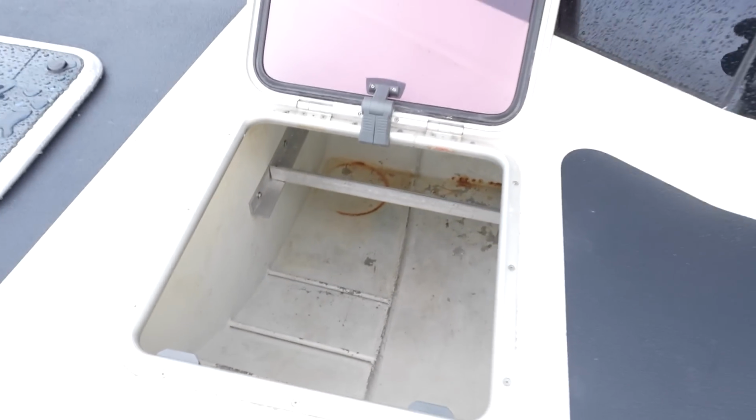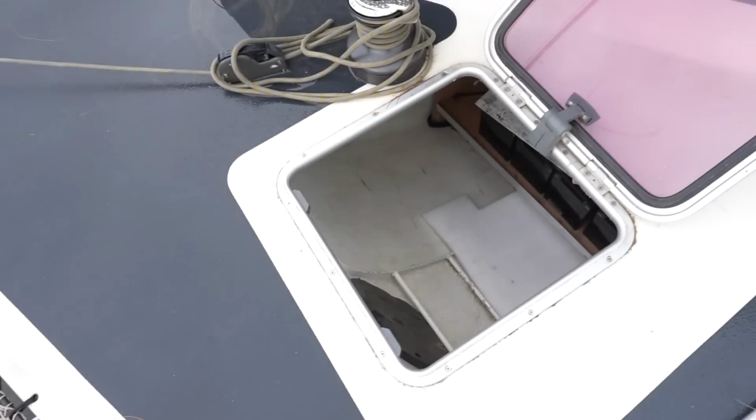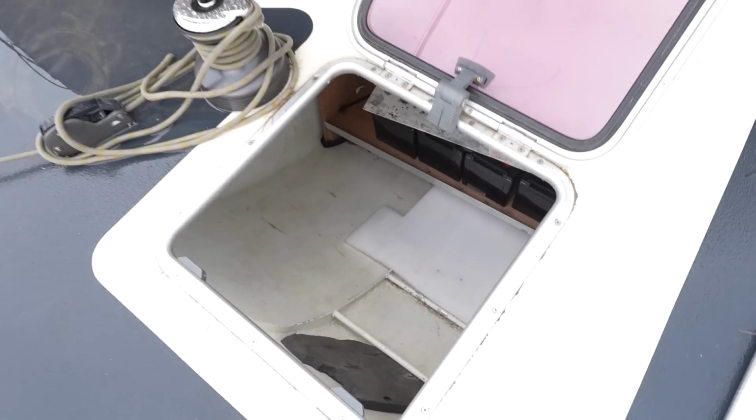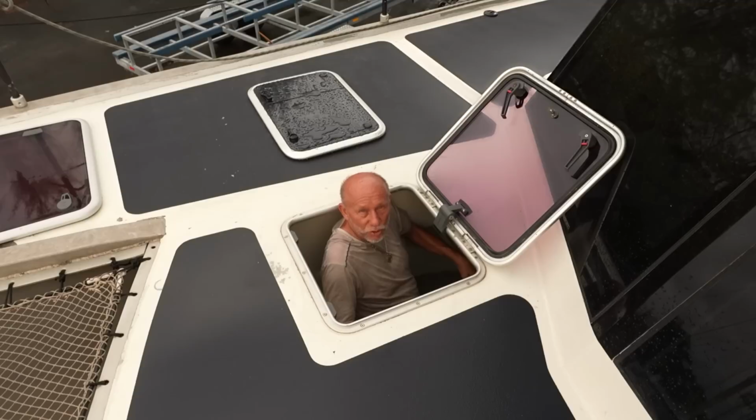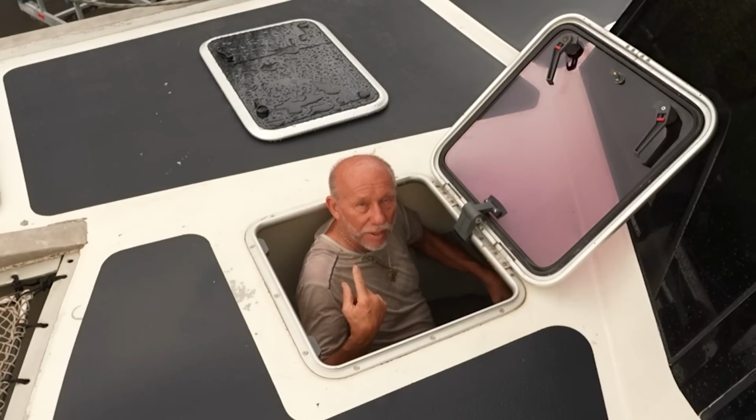The batteries will go in here, and I'll still have room for dry goods. But essentially, if anything was to happen with the batteries where they would burn or have an issue, they're not inside the boat. They would melt a hole through the aluminum and drop into the water, but it's not going to change the structure or the safety of the vessel. So you're looking at the starboard battery bank enclosure.